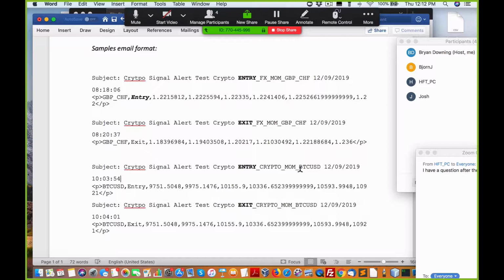So there's no positions here, so to speak, when it comes to other brokers, because again, this is an exchange, not a broker. That's why we need to understand that. So when you go out and you buy, let's say in this case, Bitcoin USD and an entry, and again, remember it's momentum based. So this is a subject that you'll get in the email, and then you'll get your timestamp of when that signal gets generated.